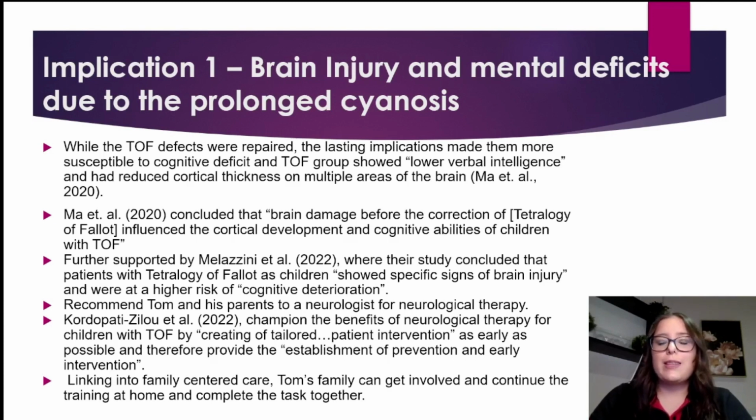This is further supported by the article by Melazzini in 2022, where their study concluded that patients with tetralogy of Fallot as children showed specific signs of brain injury in adolescence and adulthood and were at a higher risk of cognitive deterioration. A way to combat this is for Tom and his parents to find a neurologist for neurological therapy.